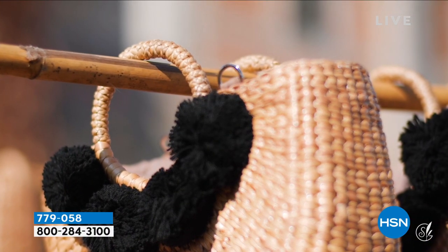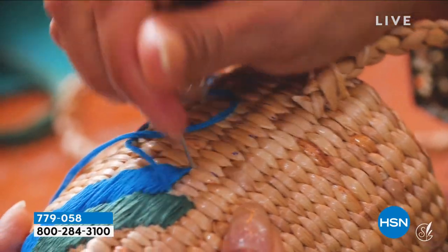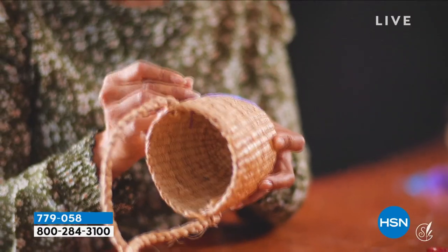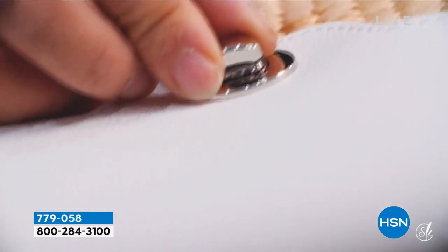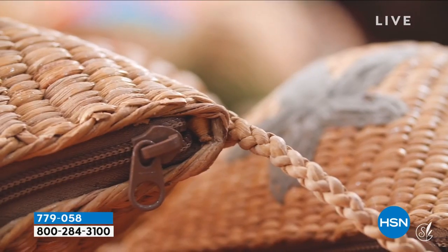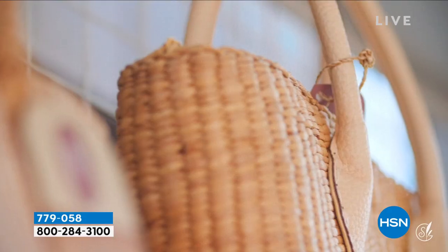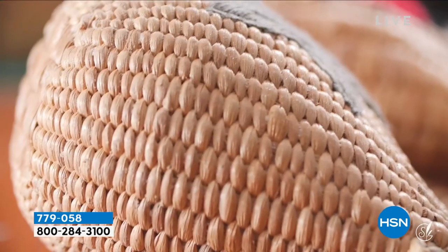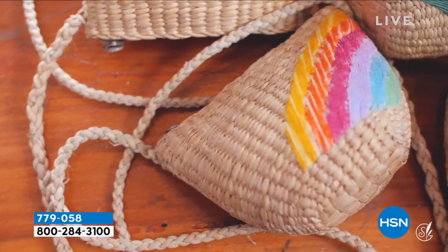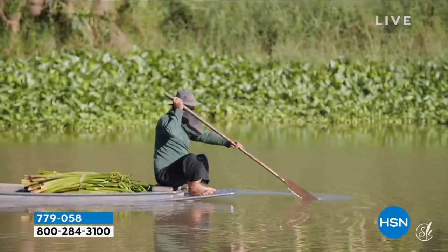So seagrass is a marine plant that grows rampant in the rivers in Thailand. And decades ago, they would literally just cut the seagrass and throw it away or burn it because there was no use. After years and years of trying to find a use for it, the villagers in northern Thailand and across Thailand found ways to make use of it, and they've made baskets and vases and now purses.